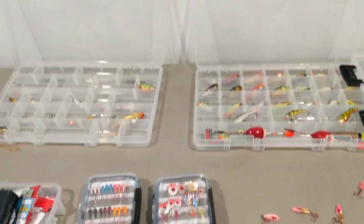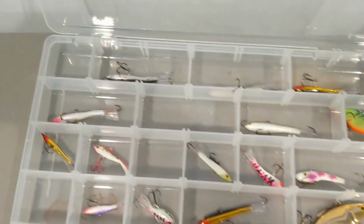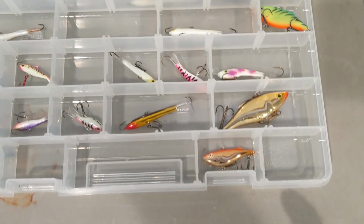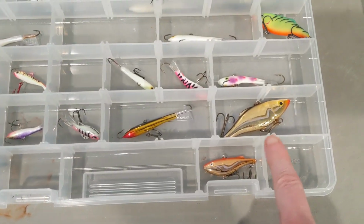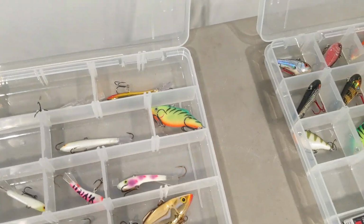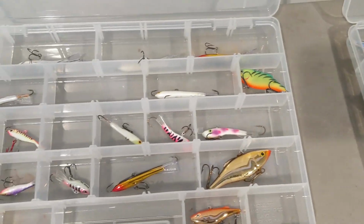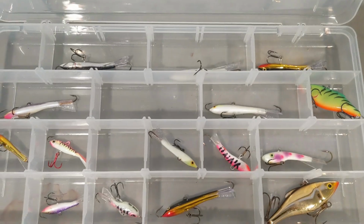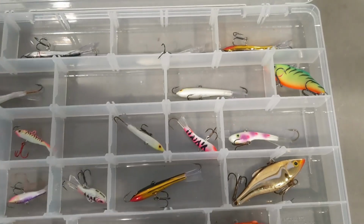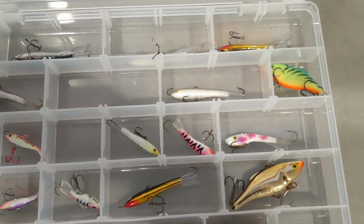Okay, let's take a quick walk around the tackle. This is my jigging wrap mainly box. I also have some rattle baits, which honestly I don't use much other than just to try to call in fish when the fishing is a little bit dead. But otherwise, I've got gold. I've got, I think it's called the Purple Descent.